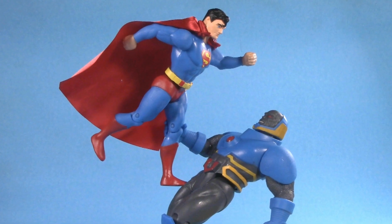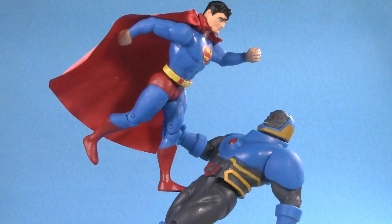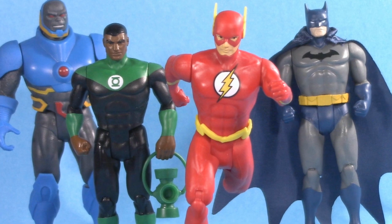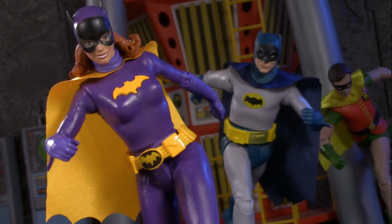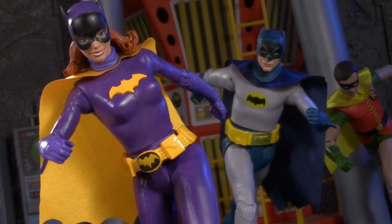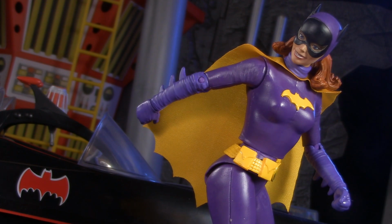It might seem hypocritical of me to complain about these figures while giving a pass to Superpowers, but Superpowers is replicating the articulation scheme of the original line, and those are half the price. These now cost as much as a DC Multiverse and can't even hinge their ankle. For posability, I'm giving Batgirl half a point.